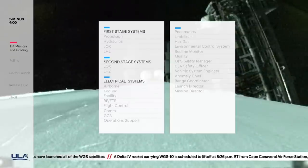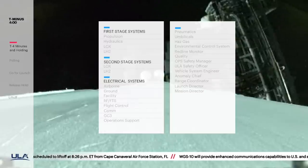This is Delta Mission Control at T-minus 4 minutes and holding. Let's listen in as Scott Barney performs the final polling of the launch team.